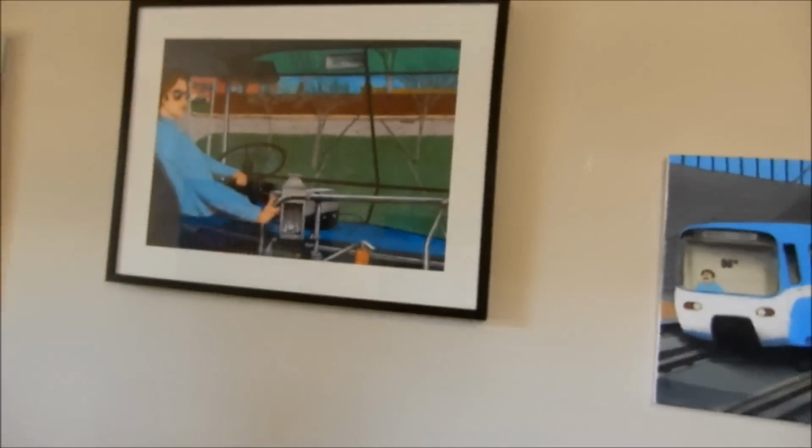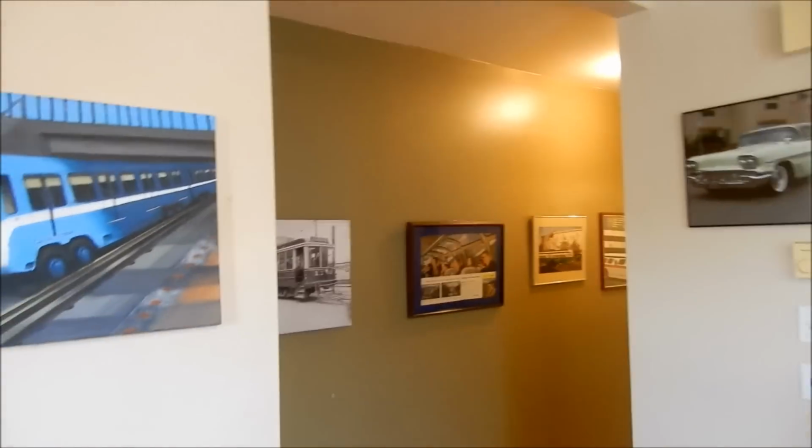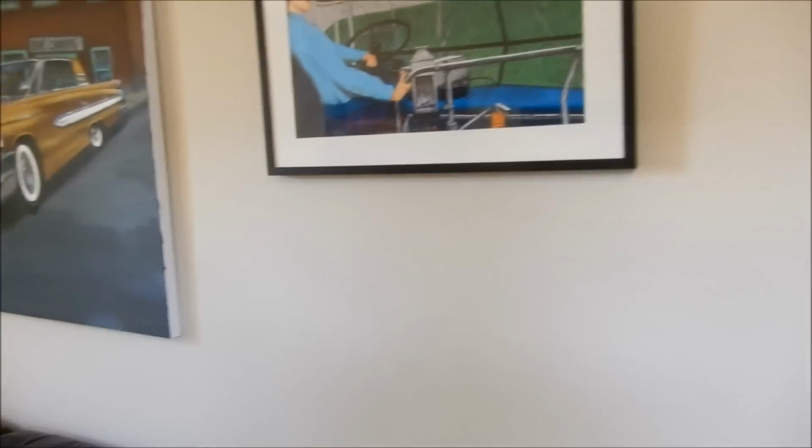I'm going to show you what I got here. Again, like I said, I got the pole lamp here with the two lights on to help out with as much lighting as possible to make things look great wherever we are in my place.